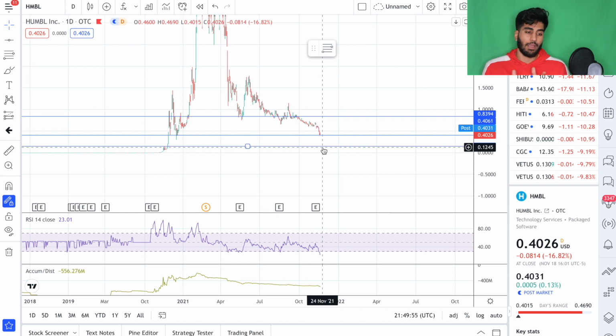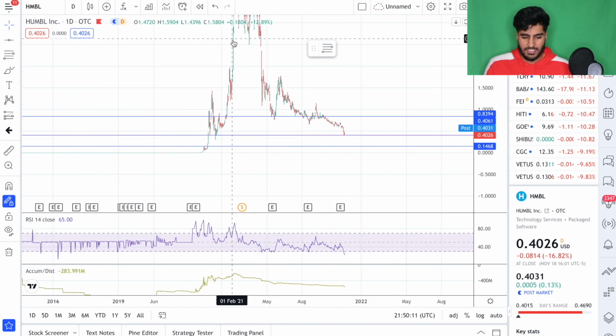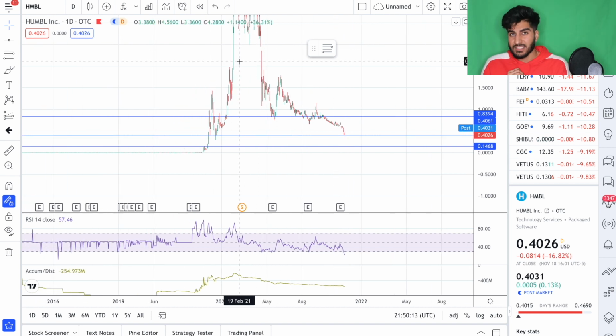The way I would play Humbl right now is set buy limits here at around 16, 17 cents, set some buy orders here at around 42 to 40 cents. And so these are support levels. Yes, some people are down drastically on this play, but even if you buy here at $7, $6, $5, at 40 cents, you can buy a whole bunch more shares and you can get your average cost really down. And so if the price goes to 14 cents, it's the exact same thing. You can get way more shares with a lot less money and you can reduce your average cost significantly.